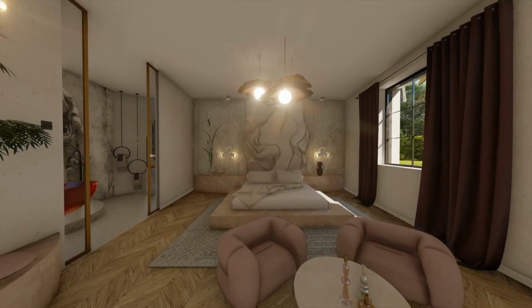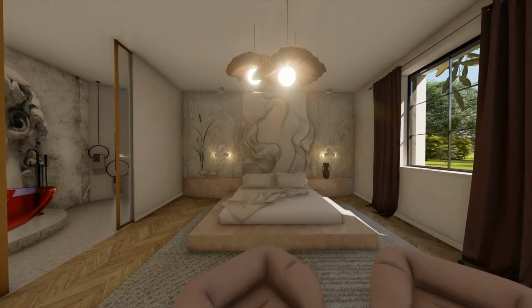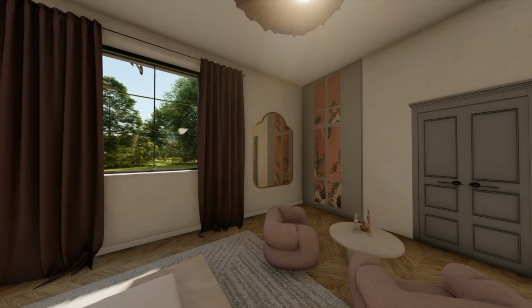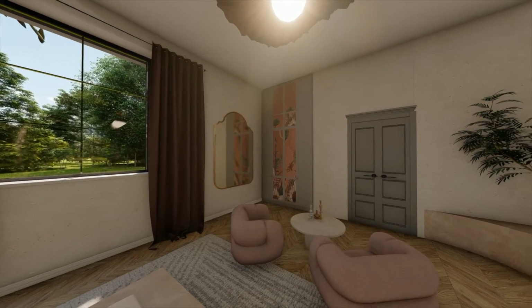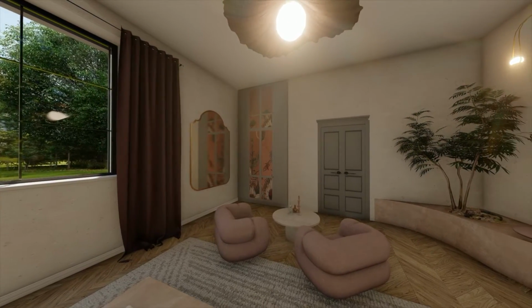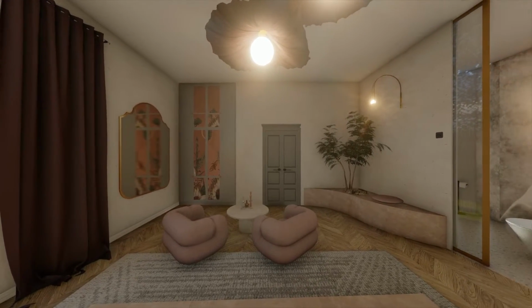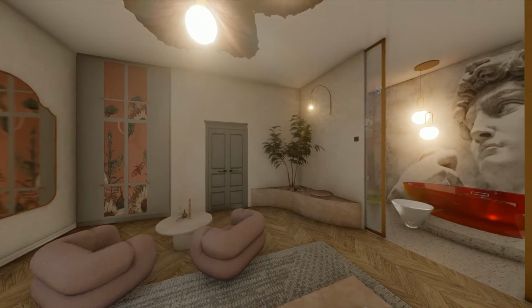The master suite is located at the rear of the house, accessible from the door close to the kitchen. This room features another built-in bed, however this time it has its own ensuite bathroom. The wardrobe is built into a nook opposite the bed featuring a themed wallpaper. There is a cozy lounge space towards the end of the bed with 2 armchairs perfect for a morning coffee and a built-in planter and bench seat in the opposite corner.